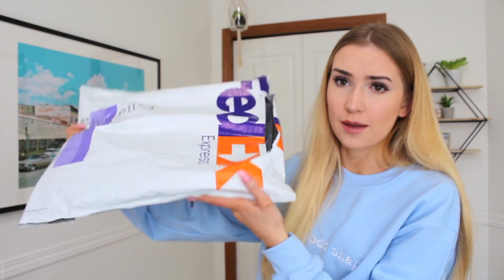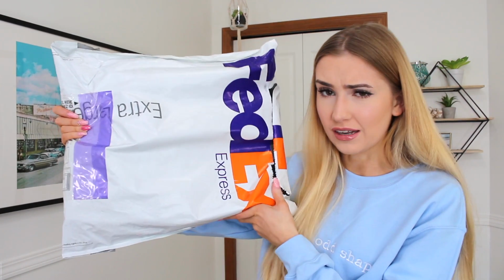Finally, last but not least, we have Triangle. Now this was in a FedEx extra large express bag. I didn't order express shipping. I think the shipping was $30 US. And this baby, this racked up $60 of customs. I'm sorry, that should never happen. And also, this bag is not that big. It's very, very thin. I cannot even believe that that happened.